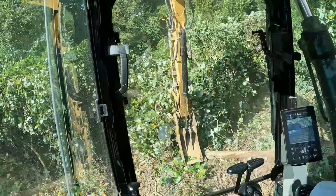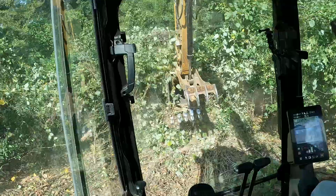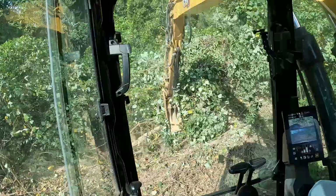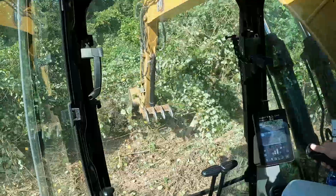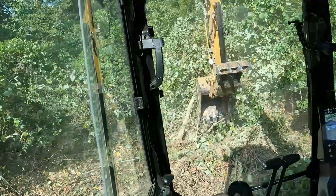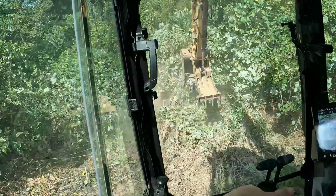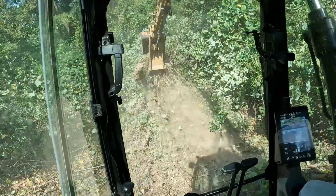Start washing pretty bad. Nothing is put on it. I mean, there's some big trees down in here that's been cut. That's a fairly decent stump right there. I'm not even gonna get it out of the ground because there ain't no sense in it. I knew it was gonna be steep.